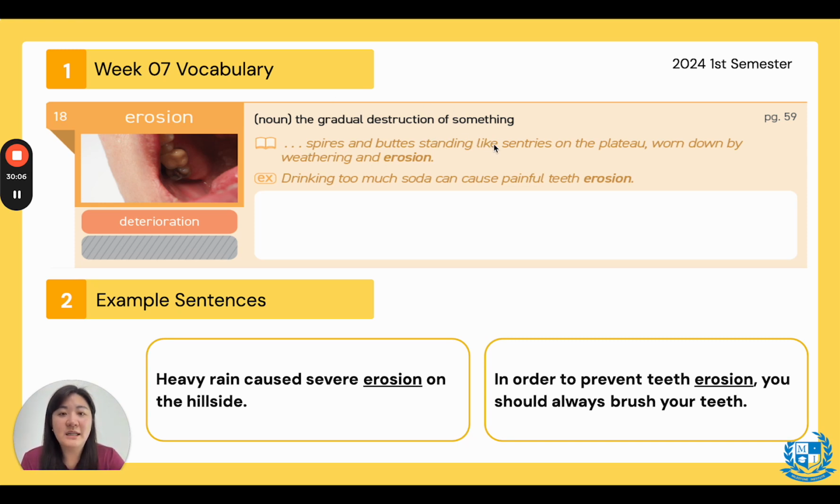So here it said they are standing like sentries on the plateau, worn down by weathering and erosion. An example, let's read together. 1, 2, 3. Drinking too much soda can cause painful teeth erosion because there's so much sugar in our soda, so it breaks down our teeth enamel and it makes our teeth get rotted. Teeth erosion. Let's look here. Heavy rain caused severe erosion on the hillside. So maybe there's a hill, but all this rain kept coming down and down and down, so it destroyed the hill, making it muddy and go all down. Example 2. In order to prevent teeth erosion, you should always brush your teeth. Very good.